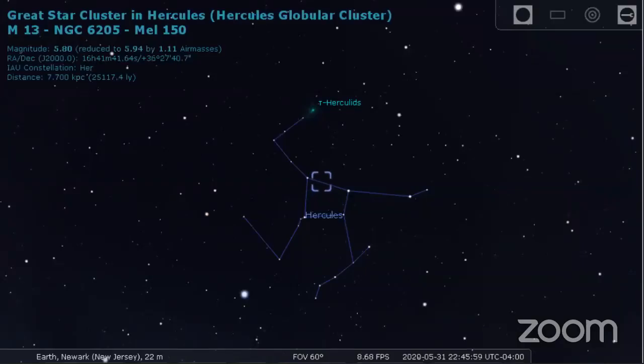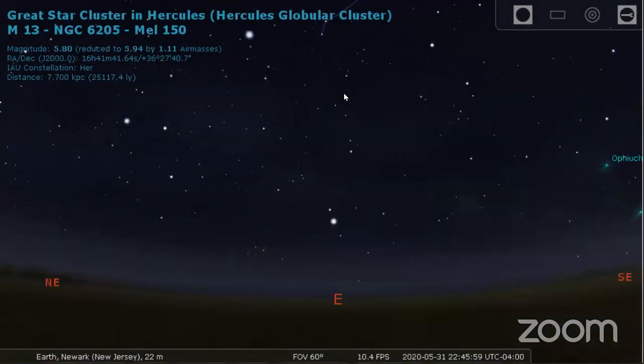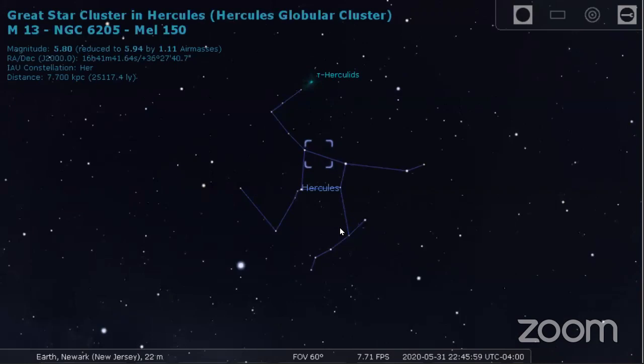Here we are looking at the constellation Hercules. And Hercules is pretty high up now. And of course, what time is it? About 10:45 or so. So if you face east and look up real high up in the east, there is Hercules. And you can see the 4 stars that make up what they call the keystone of Hercules.